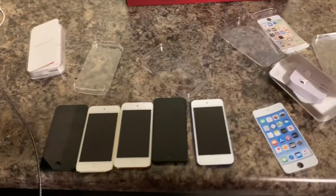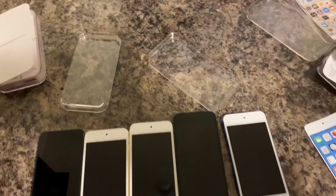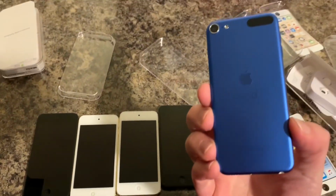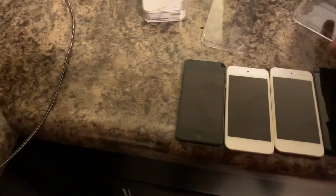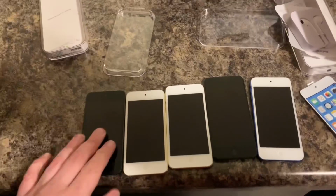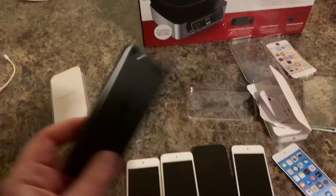Let me show you inside real quick what I got, which I was very surprised. So these here were actually in one of those boxes. This is 5 iPod Touch. It's the newest generation too, which is crazy. So I got 5 of these. Every single one is in excellent condition.